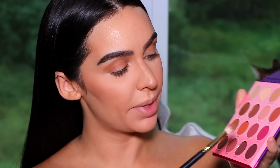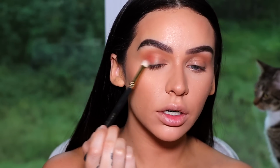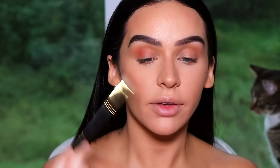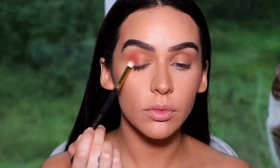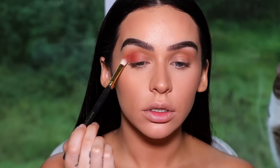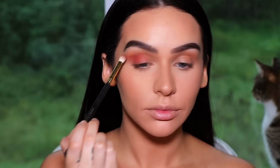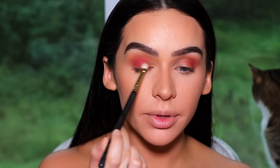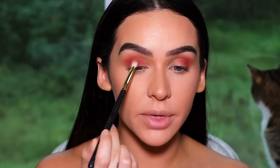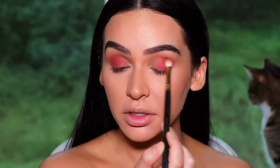With the smaller blending brush, I'm picking up the color 500. And I'm gonna apply this on the outer lid and also into my outer V. Outer V? Outer crease, whatever you want to call it. I'm then gonna pick up the color Trove, which is a pretty pink. I'm gonna apply that more towards the middle part of the lid and then out into the crease as well.